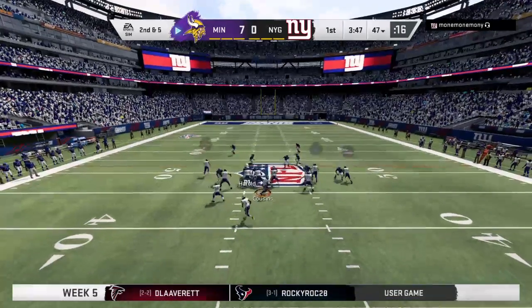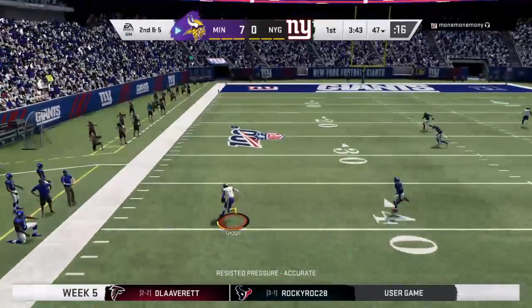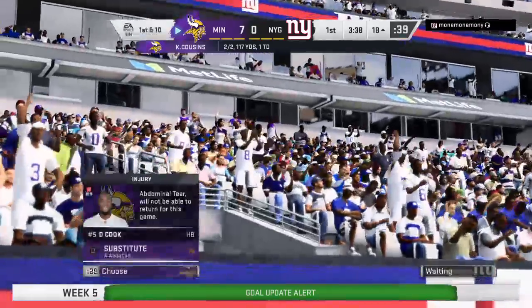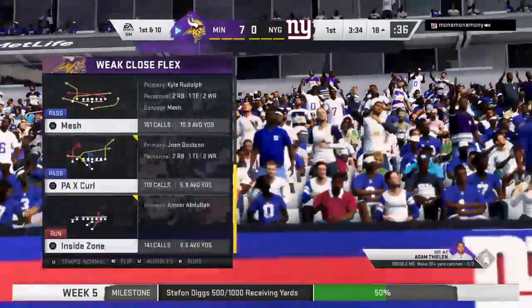Here we go. Looking to throw again on 2nd down. Cousins. He's got a 1st down and then some inside the 40. And he'll finally be taken down at the 18. The catch and run pays off to the tune of 35 yards.